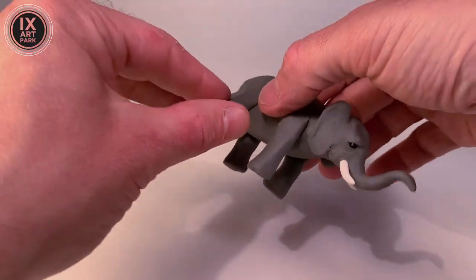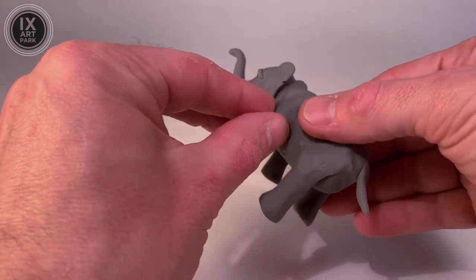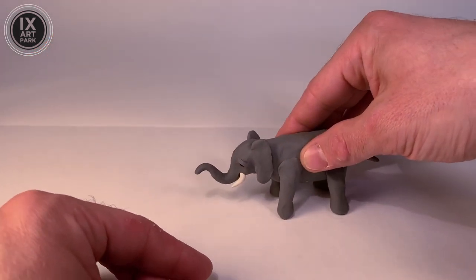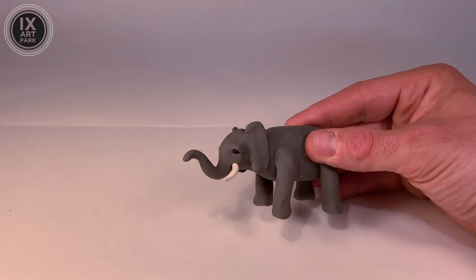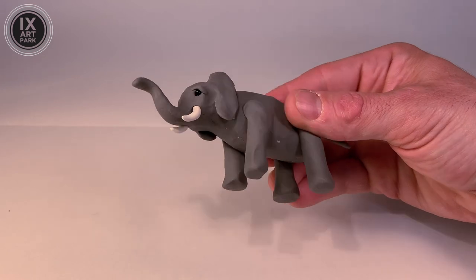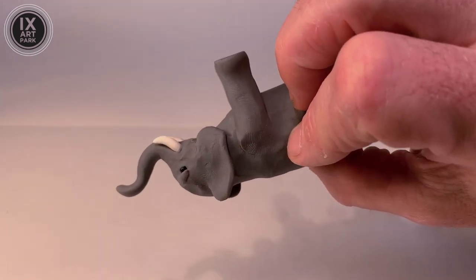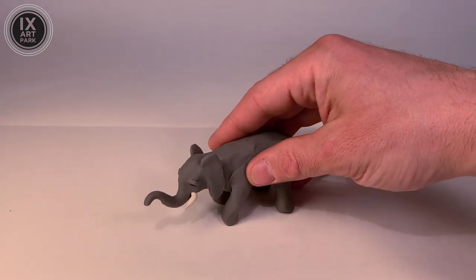Now, you've already taken the time to stand your elephant's legs up, so that flatness should make for a sturdy pachyderm. Pachyderm is another word for elephant, of course. Upside down elephant, right side up elephant. There he is.